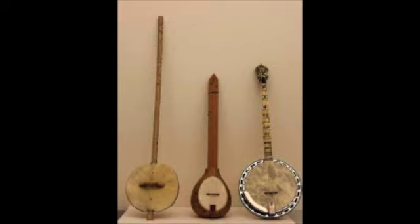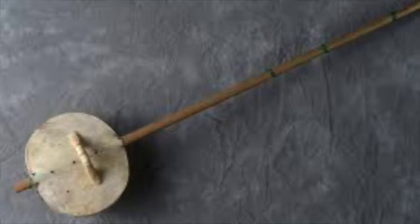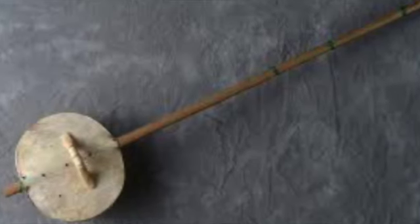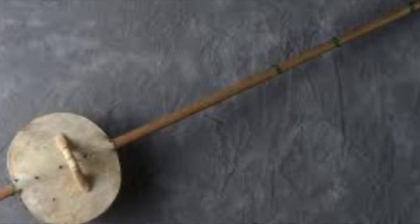The akonting has a floating bridge, a head made of hide, strings that attached at the bottom of the head, and a drone string halfway up the neck. The way it was played was also similar, an overhand style, with the back of a fingernail and the thumb. The African drop thumb technique was almost identical to old-time banjo playing.